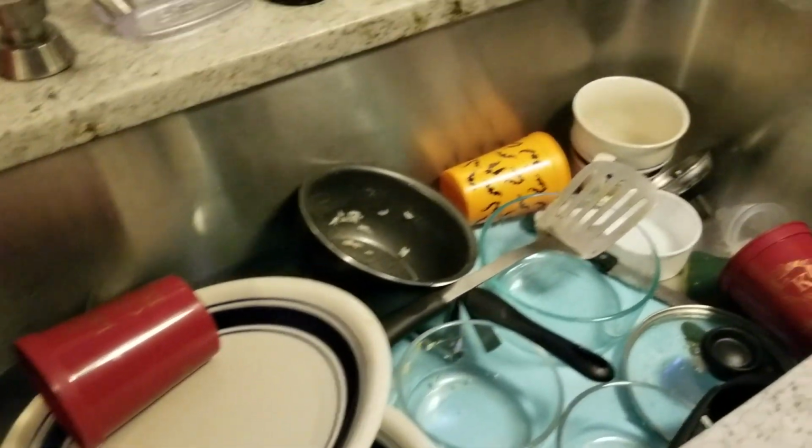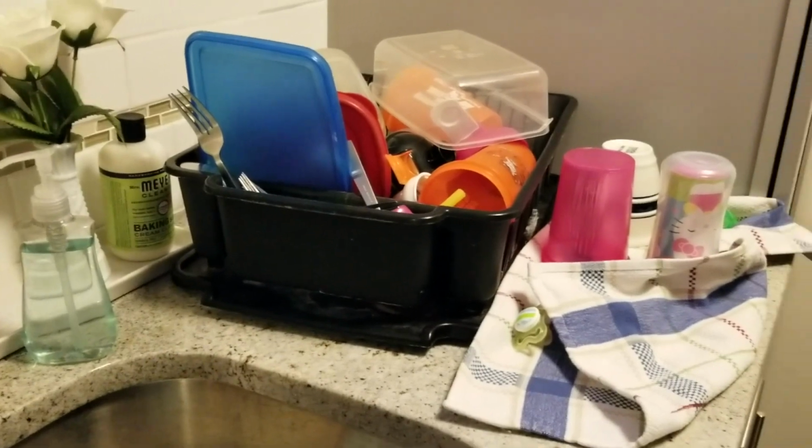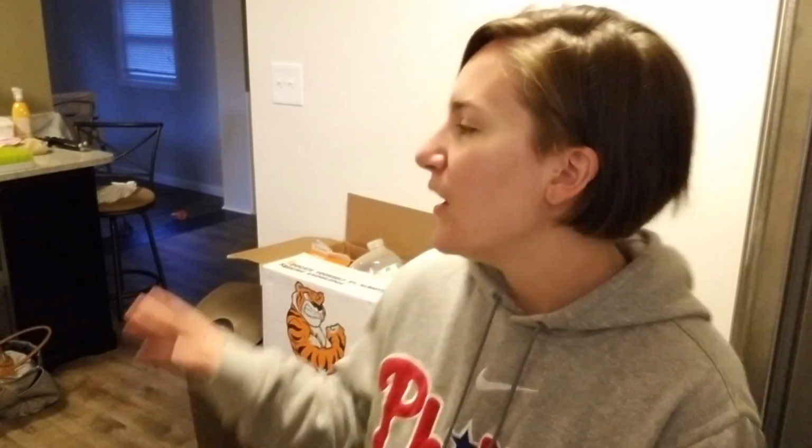Plus I still have a bunch on the drying rack to put away, and I was cooking with oil, so stuff splattered all over the stove top, so everything needs a good clean. Plus I was using chicken, and anytime I have meat out on the counter, even if it's on a cutting board, I still like to disinfect the area. So yeah, let's get into this.